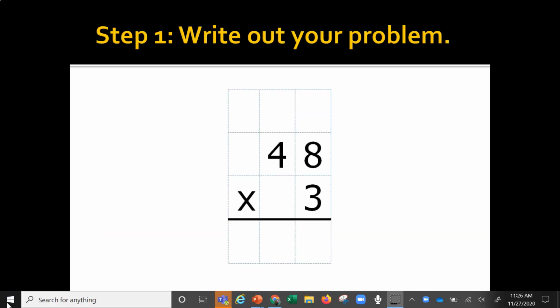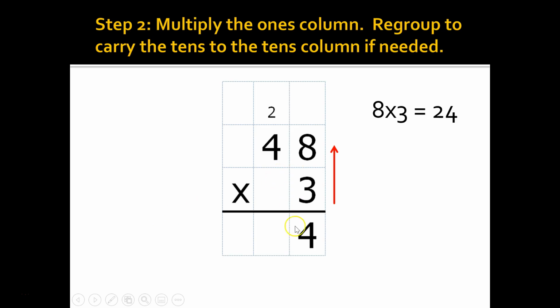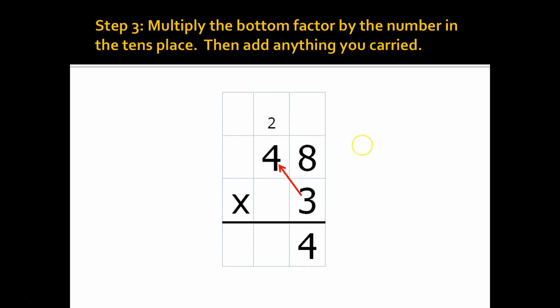Thank you so much for pausing and trying to figure it out. If you set up your problem like this, 48 times 3, then you, my friend, are on the right track. If we remember our steps, we write out the problem, multiply the ones column first, and regroup if needed. So I start with 8 times 3, which is 24. But I don't write 24 down here. I put a 4 in the ones column, and I regroup the 2 into the tens column. Our next step is to multiply the bottom factor by the number in the tens place. In this case, it's 3 times 4, which, as you know, is 12.